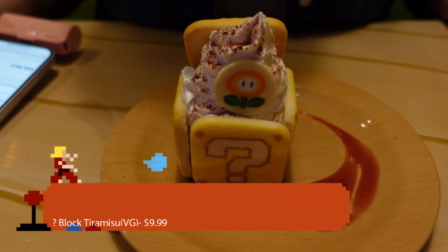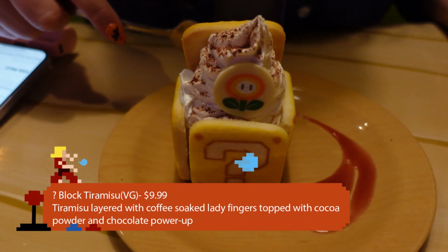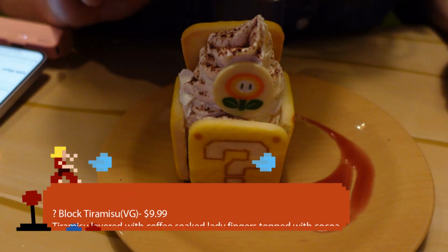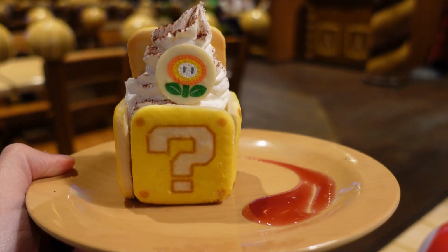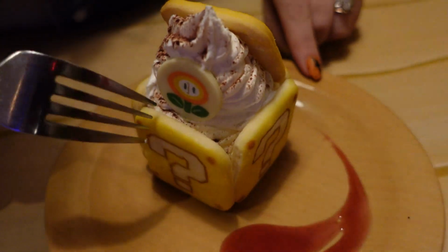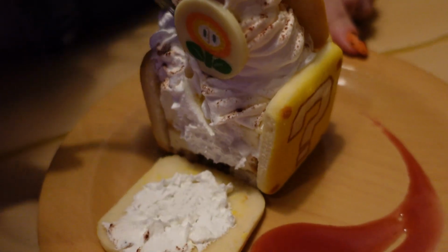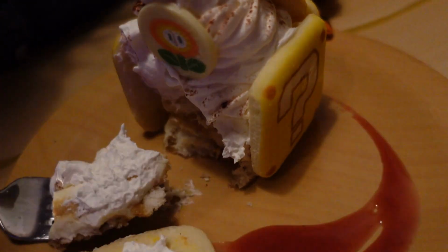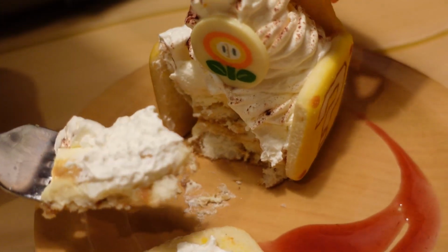All right, so this is their tiramisu. What is it called, Sam? The question block tiramisu. Oh, nice. And what is in it? It's tiramisu layered with coffee-soaked ladyfingers, topped with cocoa powder and chocolate power-up. I don't even know how you break into this. It's so nice looking. You just gotta take that edge off. Let's see how that center looks. Oh, there we go. There are those ladyfingers. So ladyfingers on the bottom, and then I guess these are just cookies on the outside?